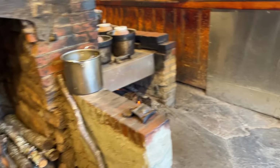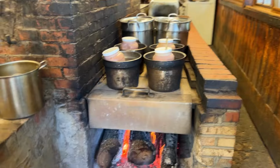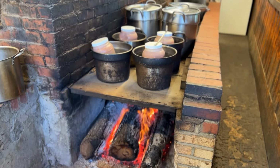I'm not a huge fan of barbecue, but this was very tender and tasty, and I even asked if I could get a look at the pit and the kitchen, and they were more than welcoming to oblige with a good old Southern hospitality.